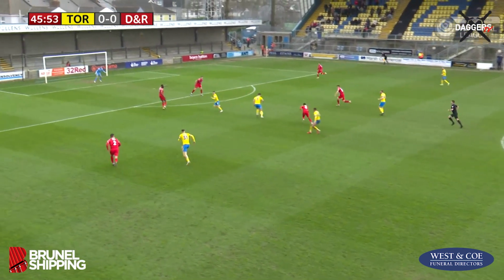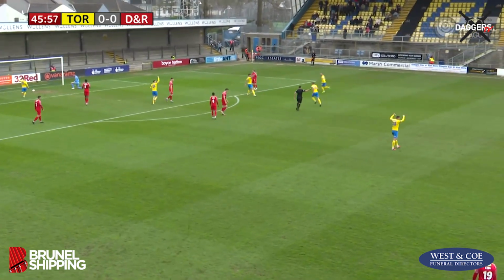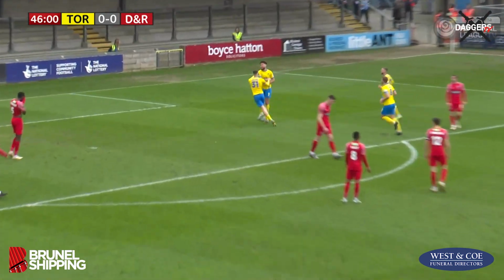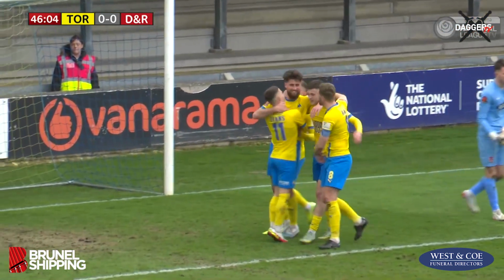Great challenge from Dawson. Here's Jarvis, chance edge of the box. Dawson goes to goal! Ball won by Kevin Dawson. Sliding tackle came to Jarvis.